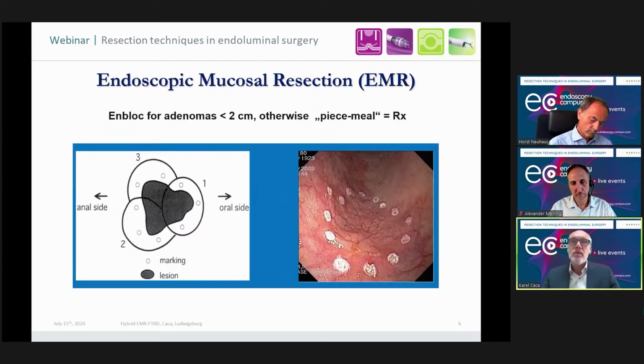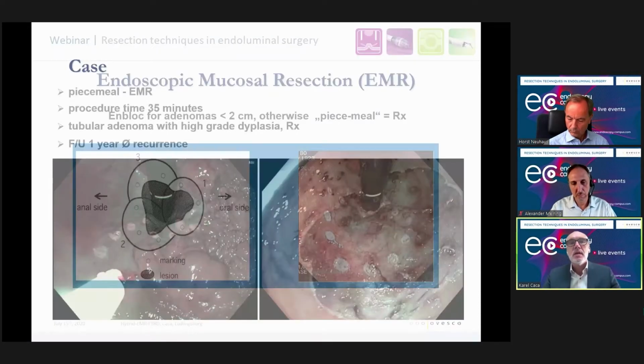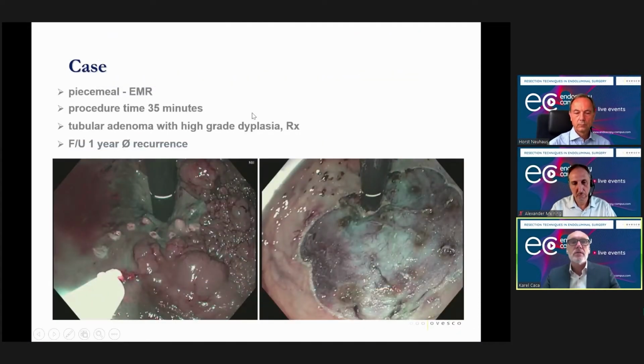So what do we do with the larger ones, the adenomas larger than 2 centimeters? If we go for EMR, we clearly are not able to resect most lesions larger than 2 centimeters en bloc. Then we switch to piecemeal resection technique, like in this case, a large lateral spreading lesion, mixed type, in the rectum. We did this in the PERLA trial from Thomas Rösch, and you can see it can be removed nicely. We have a 1-year follow-up and no recurrence.